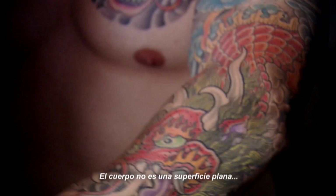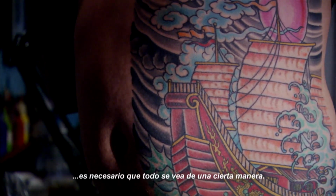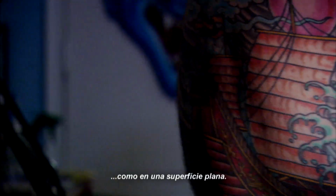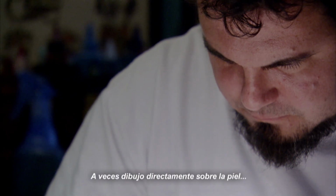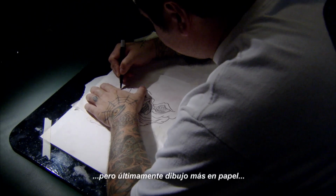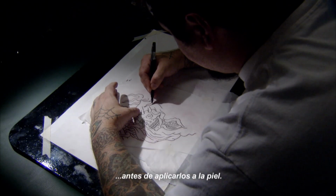The body's not a flat surface, so you're working with a round or curved surface, and you need things to look a certain way. They're going to be out of proportion if you're drawing like it's a flat surface. Sometimes I'll draw it right on skin, but lately I've been drawing more on paper. That way I can refine my designs more before I apply it to the skin.